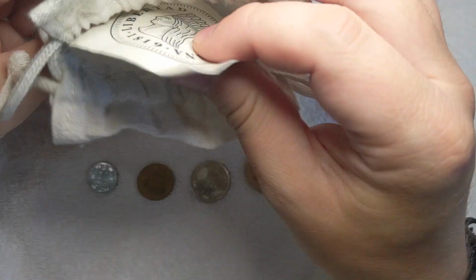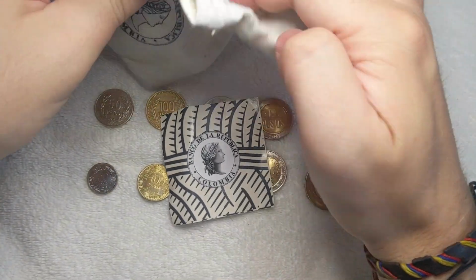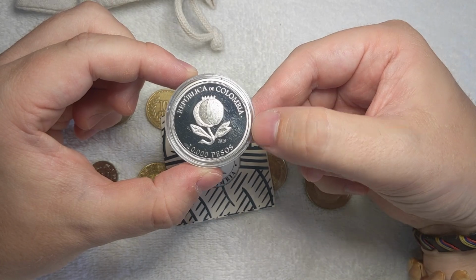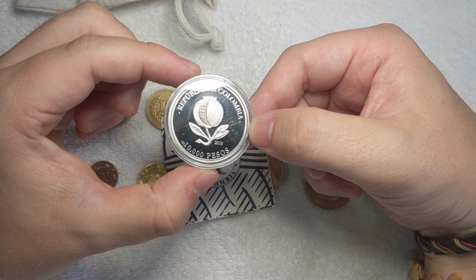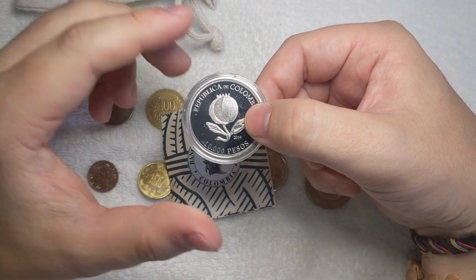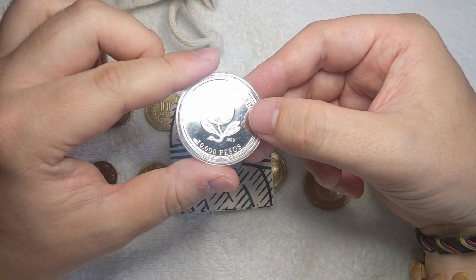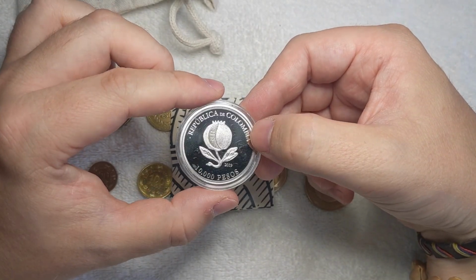it comes with this little pamphlet and the coin in a capsule. As you can see, the coin's value is 10,000 pesos, and that's actually how much you pay for the entire set, for the bag, the booklet, and the coin in the capsule. You don't have to pay any premium, just the 10,000 pesos.